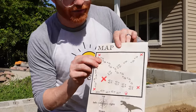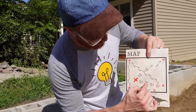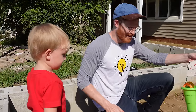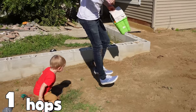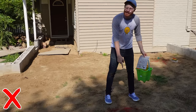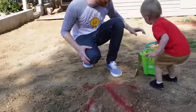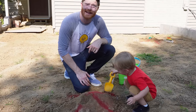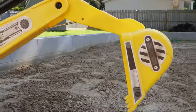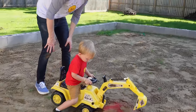All right, we are right here and we need to get to the big X right here. And it looks like we have to do 4 hops to get there. Bennett, are you ready to do 4 hops? Okay, here we go. 1, 2, 3, 4. Oh, I think this is the big X. Look, it's this huge mound. Can we use our shovels? I don't know. I think we're gonna need to use an excavator on this one. All right, let's dig.